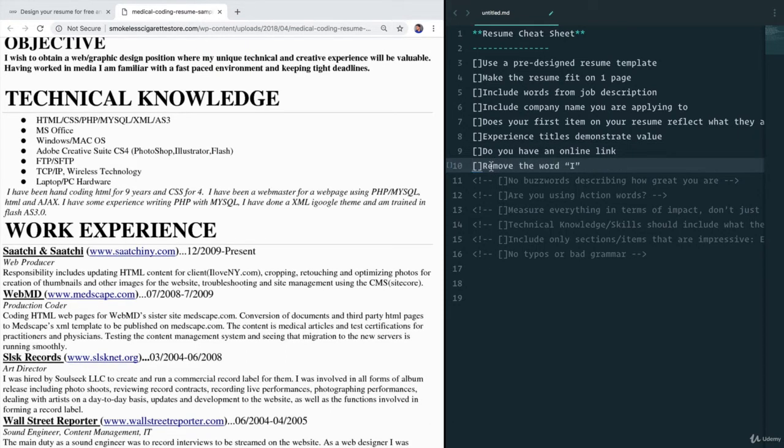Next one, remove the word I. I wish to obtain, I am familiar, I was hired. I mean, all those sentences don't really tell me anything. You're adding extra weight. Again, you only have a few seconds to impress a recruiter, and you're adding these extra items that we don't really care about. As a recruiter, we want to know right away what you can offer us, what type of asset you would be. I have been. We don't really care about that.